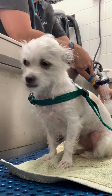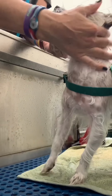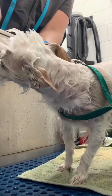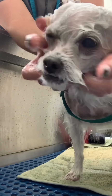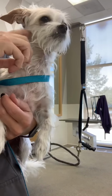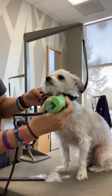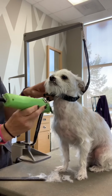This is Coconut. She is a terrier mixed with I don't know what, but she is adorable. She gets a bath, a mohawk, and an actual mohawk. In fact, a couple years ago, she was Rainbow Dash for Halloween, and she looked so stinking cute. Her mom dyed her mohawk with some pet safe dye into a little rainbow, and it was just the cutest.